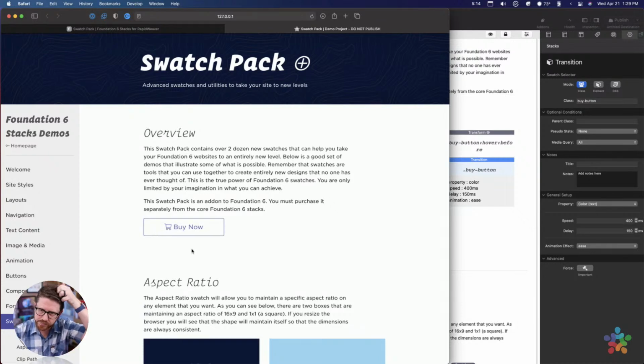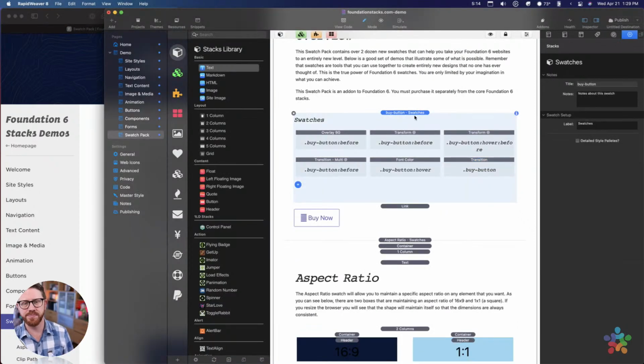So there we go. That was a fun one to do. I really love this button now. We're probably going to see this button all over the place now, so go ahead and use it.